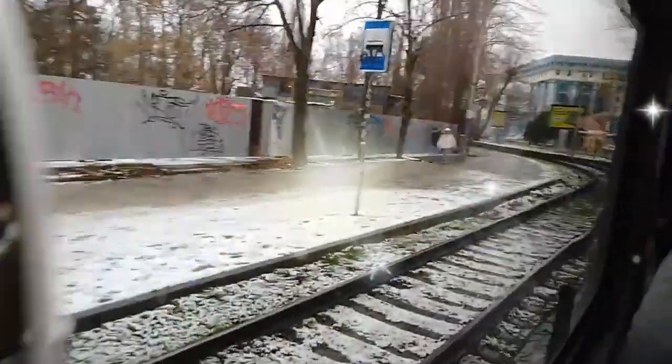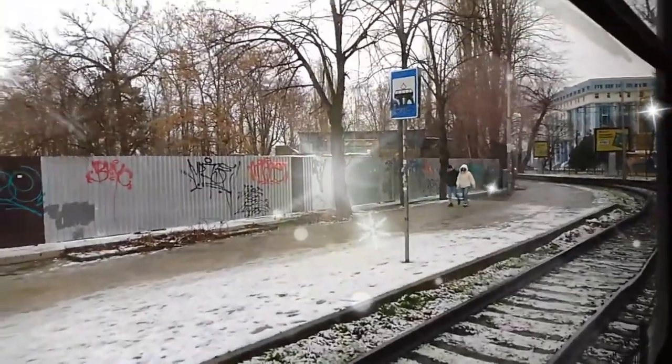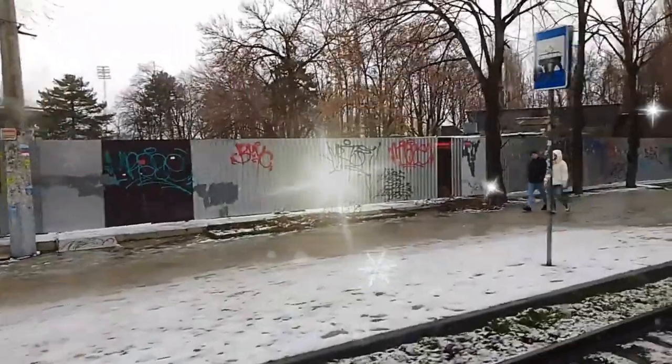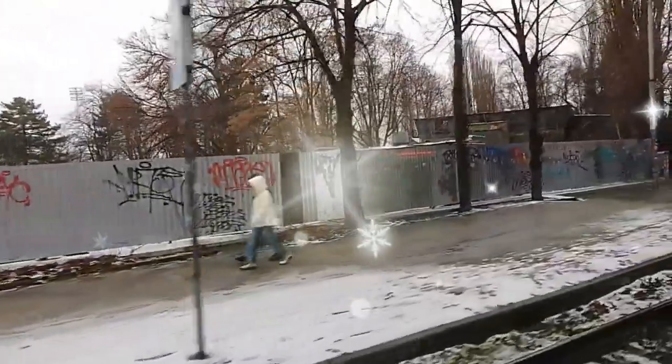And again, right now it's winter time. So this is all construction. You see the fence? This is a new area already ready for construction. They're going to demolish these old buildings right here and rebuild here.